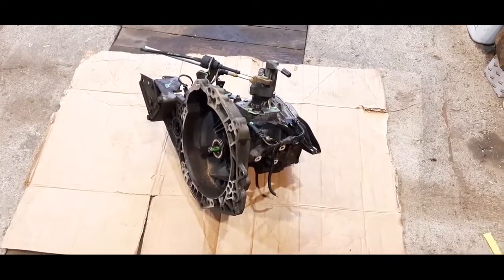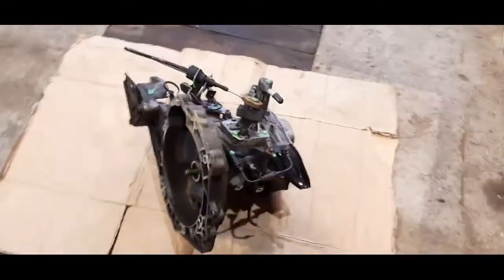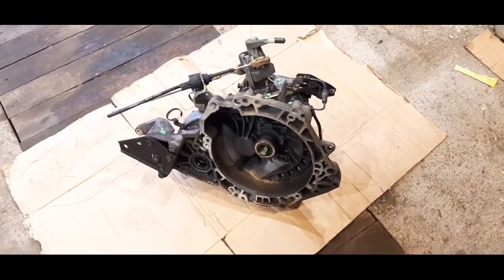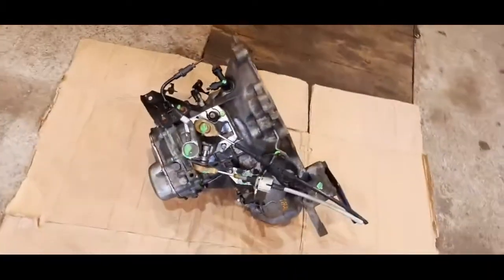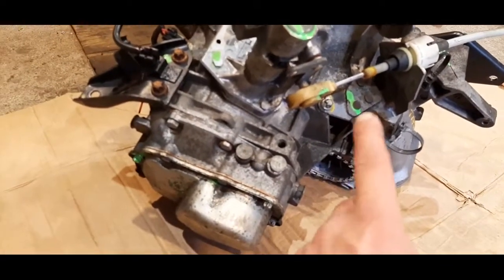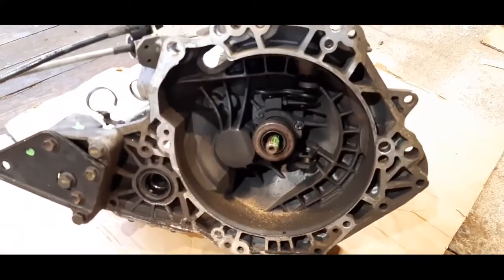So this is the gearbox that I bought. It is F17, but it's not from Opel. It came from a Suzuki Swift. Also 1.3 diesel, the same engine, same gearbox. I bought it. Now I will open it. I want to change the oil seals and the bearing that makes the noise. I hope this gearbox is in good condition.